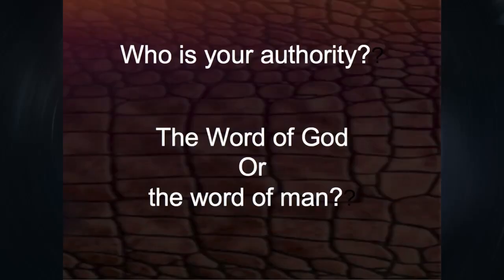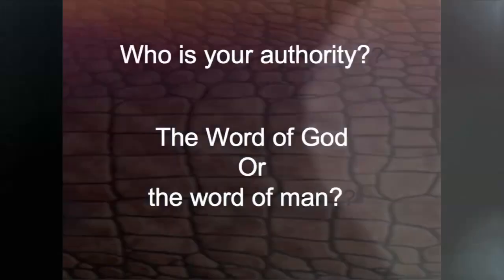And it really comes down to, who is your authority? Is it the Word of God or is it the Word of man? And this is really a matter of conviction, and all of us have to reach a point in our lives where we ask ourselves, where does our conviction lie?